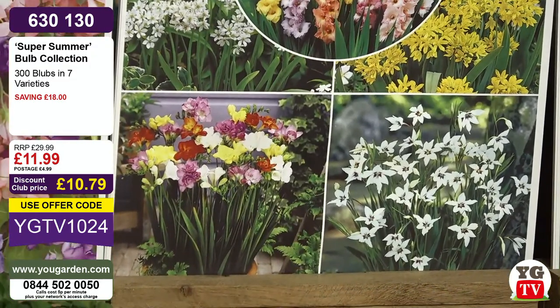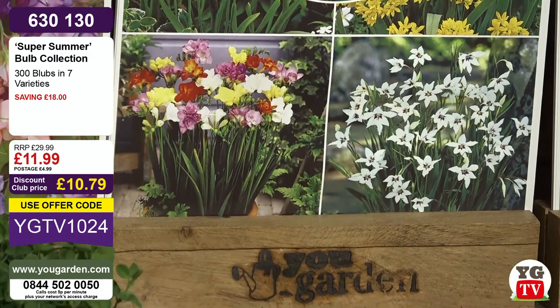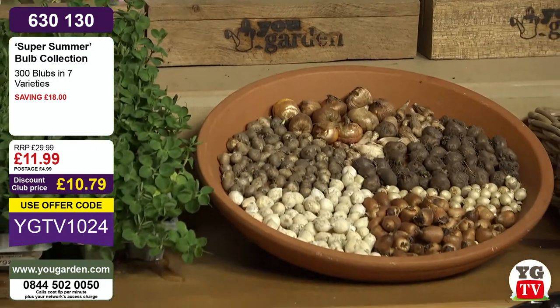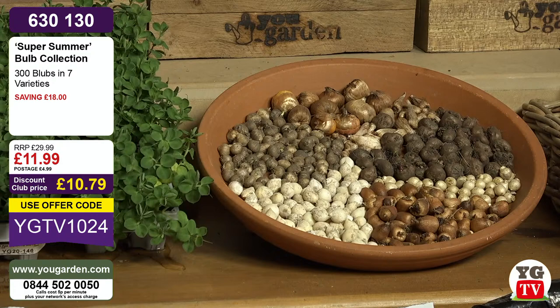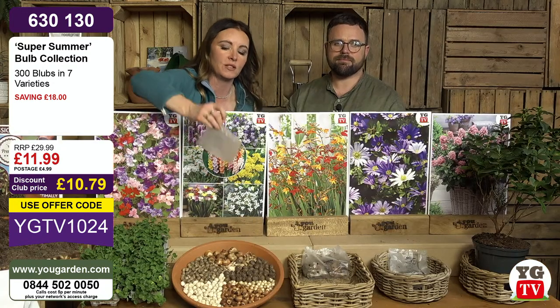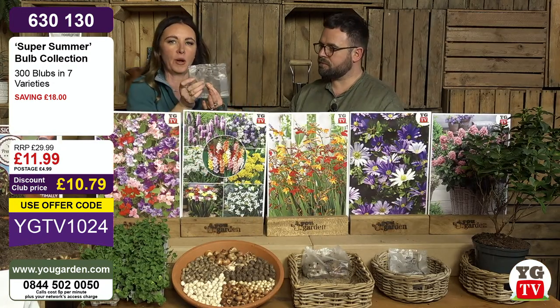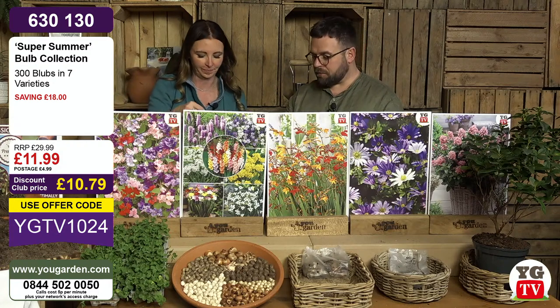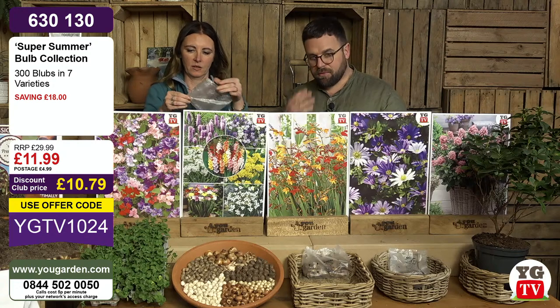And then the Acidanthera, the other ones at the bottom there. 45 of those, and they will flower later on in the season, anywhere between the end of August and maybe into October as well, and they will reach about a metre in height as well. Absolutely, it's incredible. They do come to you in separate bags, by the way. We've taken them out so that you can see them on the tray there, but they do come in these bags for you. They are labelled, they've got the names on, they've got the planting depth, plant spacing, so you know which is which and where you need to plant them. Brilliant. Absolutely glorious. 630130 if you want those.